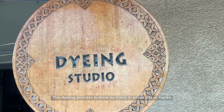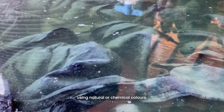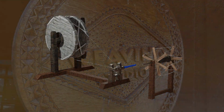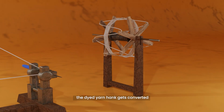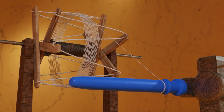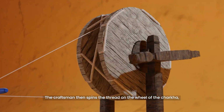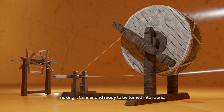The dyeing process is done by hand in small lots or hanks using natural or chemical colors. With the help of the charkha, the dyed yarn hank gets converted into a linear thread form and is wound onto the spindle. The craftsman then spins the thread on the wheel of the charkha, making it thinner and ready to be turned into fabric.